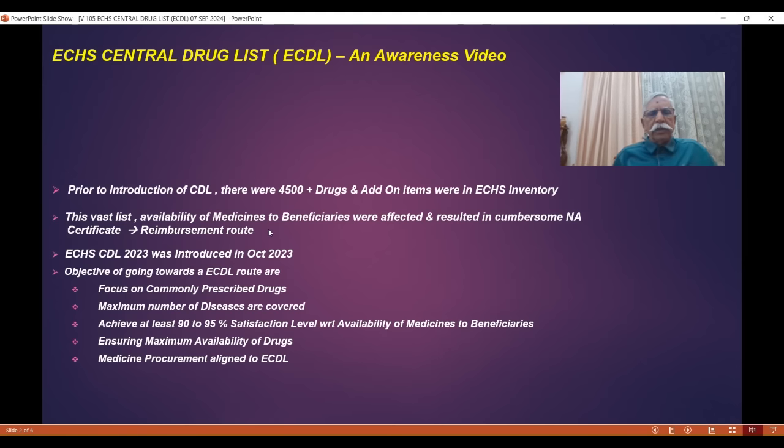The central organization did an analysis of this entire 4,500 drugs and the way they are being issued, and introduced what we called at that time the Central Drug List 2023. This was introduced in October 2023 by a policy letter.